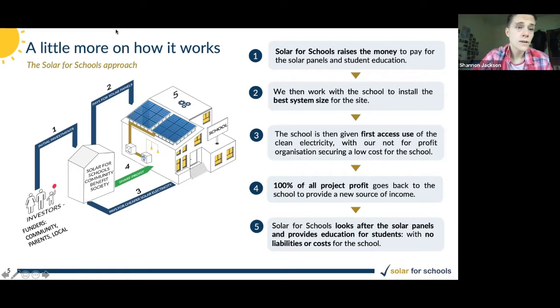Some schools are harder to make work, so Hollybush Primary was a great school: big roofs, lots of potential for putting loads of panels on, a big user of energy, a big need for clean energy generation. And then you have some schools which are slightly harder to make work, so that's why we offer fully funded and majority funded opportunities. I can speak more a bit later about how we find out what level of funding we can offer schools. But essentially the Community Benefit Society raises the money.